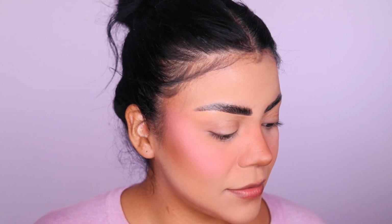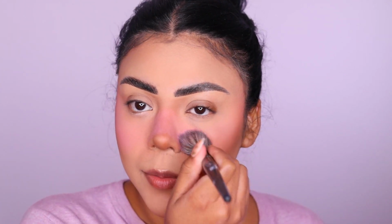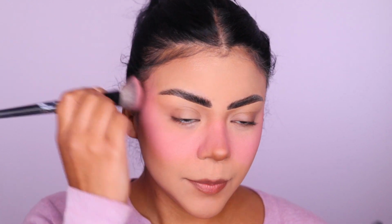I'm already starting to feel like a fairy with just this. I'm gonna take it all over where I applied that liquid blush in that like W shape. A little bit on the tip of my nose. I'm gonna add highlight now. I'm gonna do more with the eyes and incorporate it more into the blush and whatnot, but I'm just doing the base right now.